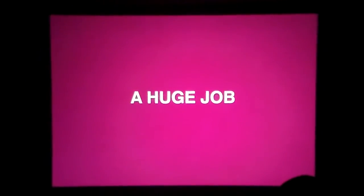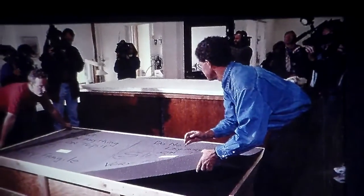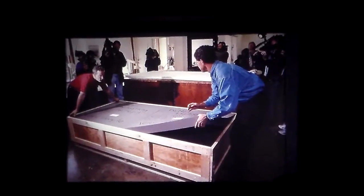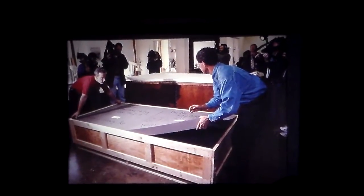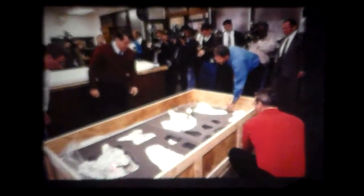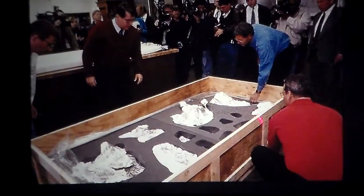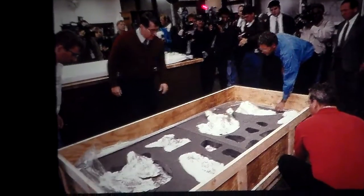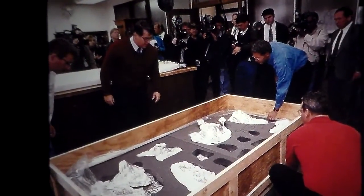It was a huge job of prepping this baby. Here's the way it came in, all crated up. Not Styrofoam, like sponge stuff, polystyrene or something. Here they carved out pockets to put the different plastic jackets in. And you know, it's a big group, I think TV cameras, the whole bit. I mean, this was a huge thing.